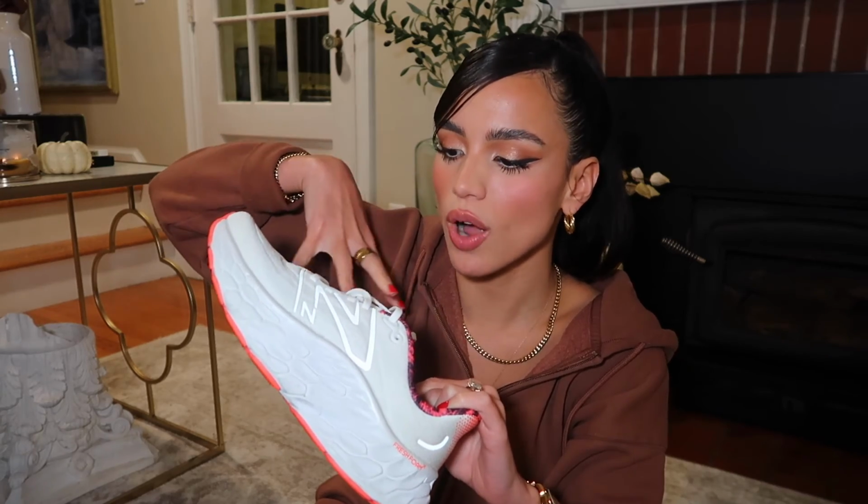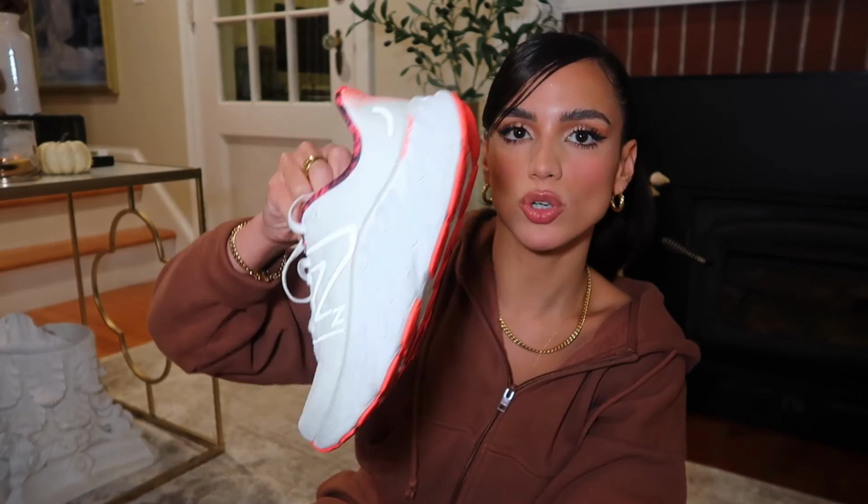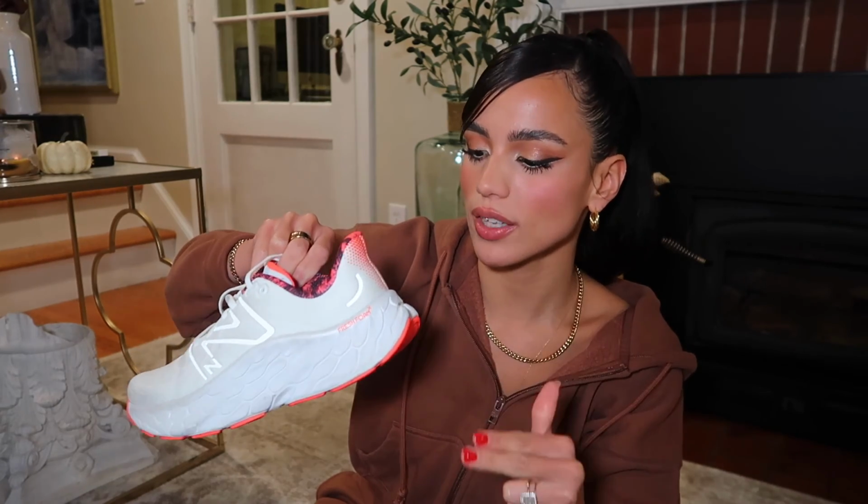But they are the most comfortable shoe ever. Not only are they so comfortable, but they're also, I feel like, kind of aesthetic. Like I definitely feel like I could wear them with a cute outfit. It literally feels like you're walking on clouds. It hugs your foot so nice. I could walk for hours on these. These are meant for forward motion, so like running, walking. I don't recommend these for weightlifting, but for cardio, this is a perfect shoe.